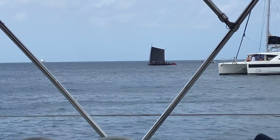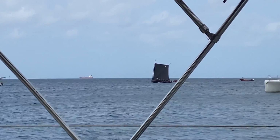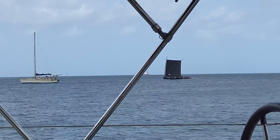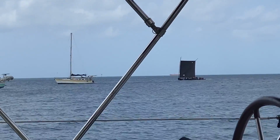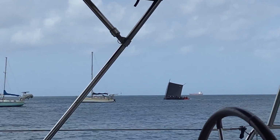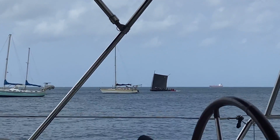Oh, maybe they're still going to race, are they? No way. No, I think they're just tacking to come back in again. But that's the boat that just almost sunk. And Neil reckons they don't have any buoyancy, which is crazy. Oh, maybe they are going to still finish the race.